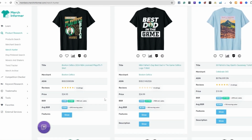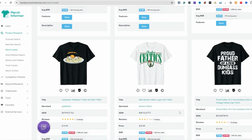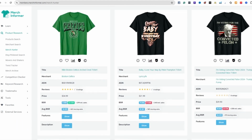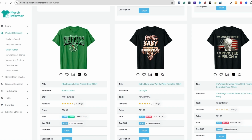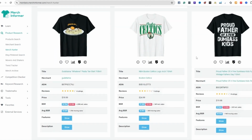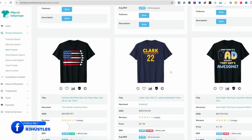Now, with certain things, obviously, you still have to make sure that you're checking for your trademarks and your copyrights. You want to make sure that you're not infringing on another brand. That's one important thing. Now, if we come down here, look at this right here. I'm voting for the convicted felon. That's a real popular one right now. If you're unaware of that, I've made some content on that too, going over that niche. Juneteenth is a real popular one right now.